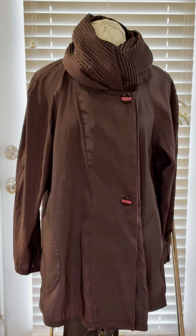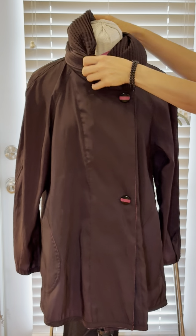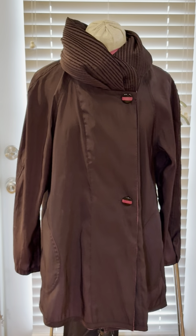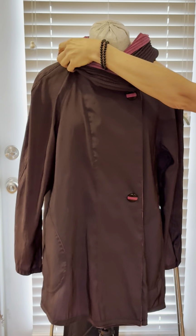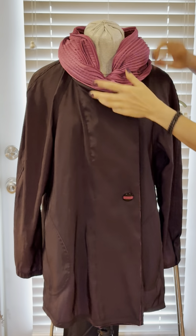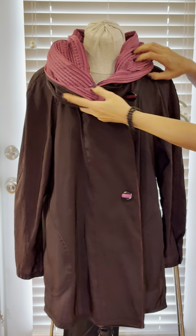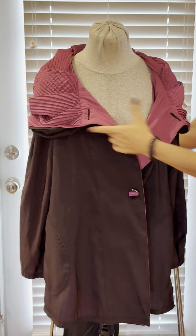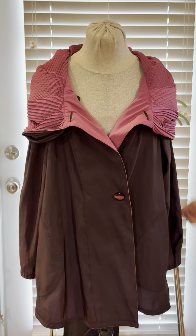So if I just want to wear it as a black coat, then I can just turn this scarfy thing in like that. But if I want to wear the purple side, it's kind of a purpley pink. And again, these come in all different colors as well. I can turn it like that. Some people wear it kind of open like this over the shoulders. I don't really like that style personally.